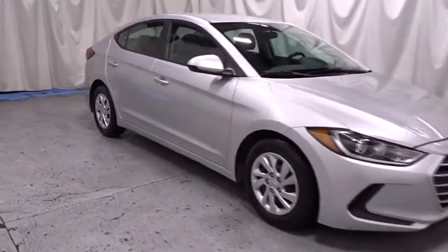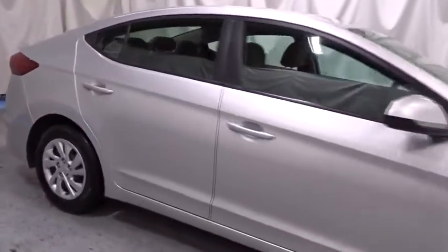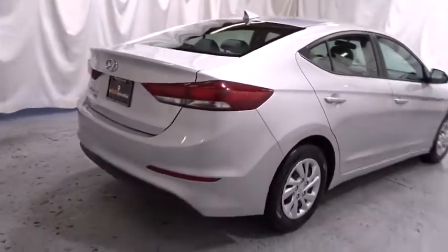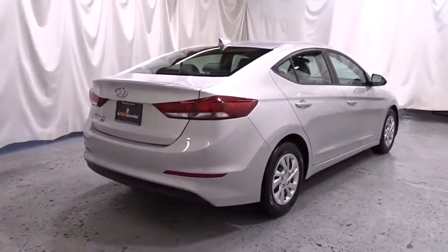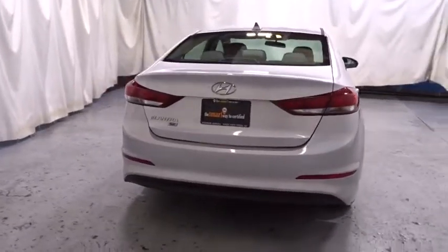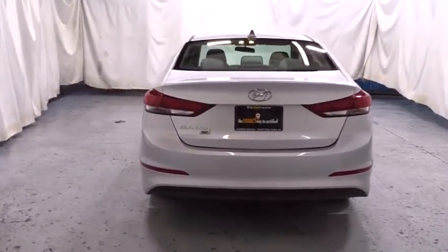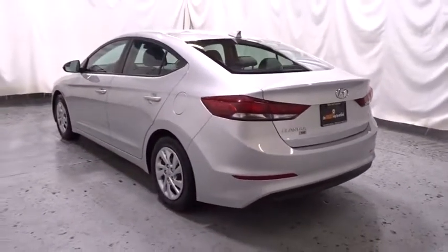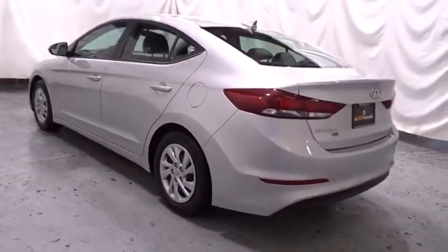Steering wheel audio controls, keyless entry, front wheel drive, cruise control, clock, electronic stability control, trip computer, tachometer, day and night rear view mirror, outside temperature gauge, body color door handles, power rear window sunshade, four-piece floor mat set. This isn't just a vehicle, it's an experience. So stop in for a test drive today.